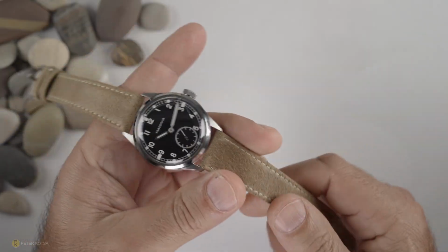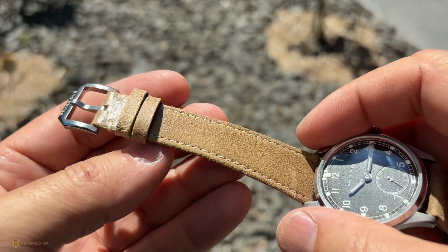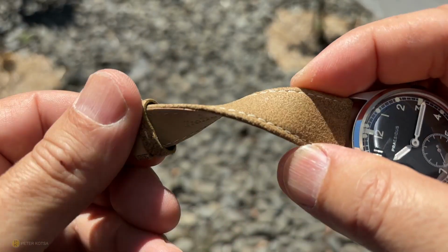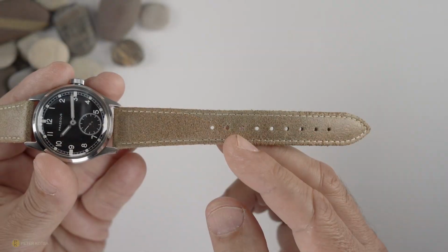It's been extremely comfortable. The stitching is quite clean. You've got quick release spring bars, and even that tang buckle is signed. So the hardware seems to be very nice. My only concern, it is a long strap. I've got an 18cm wrist. I'm on this particular hole here.